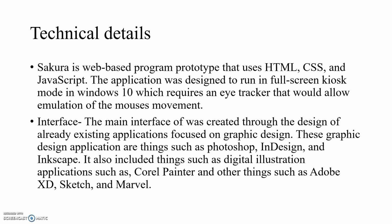Technical details. Sakura is a web-based program prototype that uses HTML, CSS, and JavaScript. The application was designed to run in full-screen kiosk mode in Windows 10, which requires an eye tracker that would allow emulation of the mouse's movement.